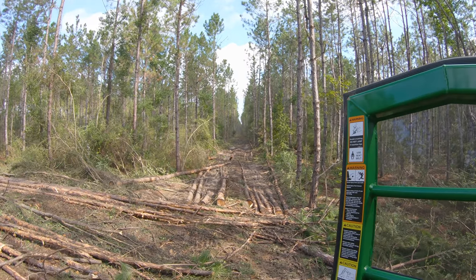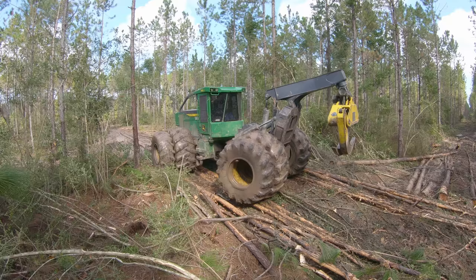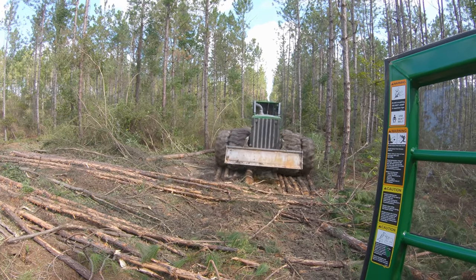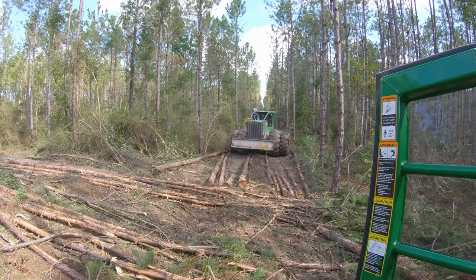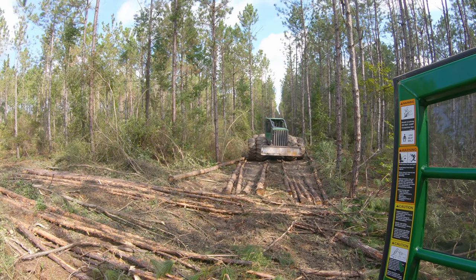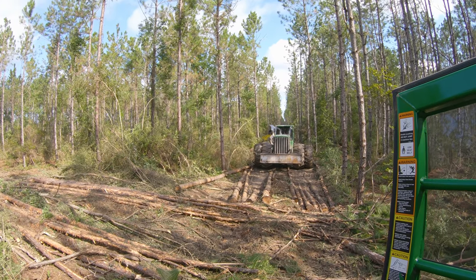I had to spin around behind and show y'all what it looks like behind me. We're gonna watch Michael. Here he is back again. And this is why we run our duals and everything else. You see how the tires just grab on the wood and do what needs to be done. If you were not matting this, you would not be working right now. If you were trying to just get this right off top of the ground, you'd be in trouble out here.